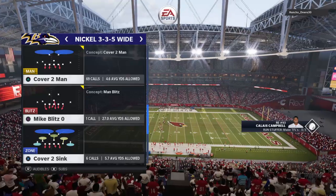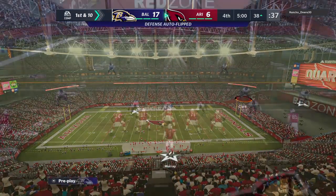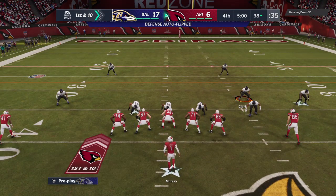Welcome back to the desert. We're in Glendale. It's Cardinal football, but they trail here as we get set to bring you the 4th and final quarter.